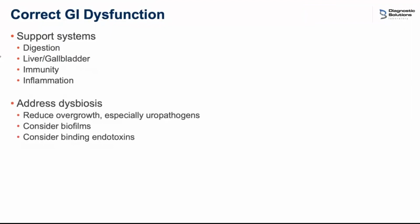Next step would be to address dysbiosis as needed. I generally work in a top-down approach, and I address Candida, parasites, and H. pylori early on, shifting to bacterial dysbiosis as treatment progresses. Immunoglobulins can be extremely helpful during this phase. Biofilm disruptors are usually part of my approach.